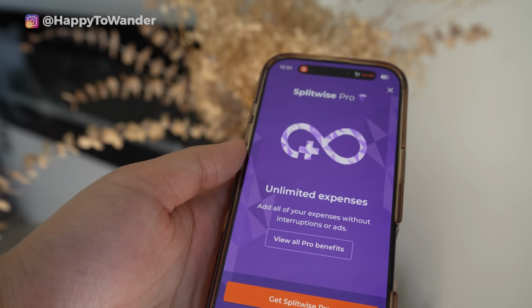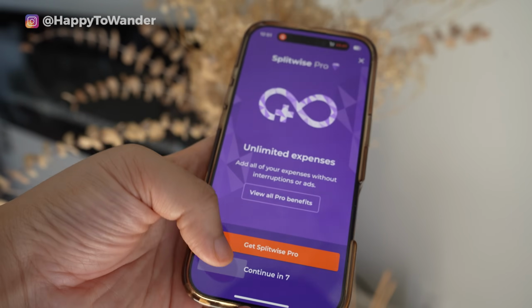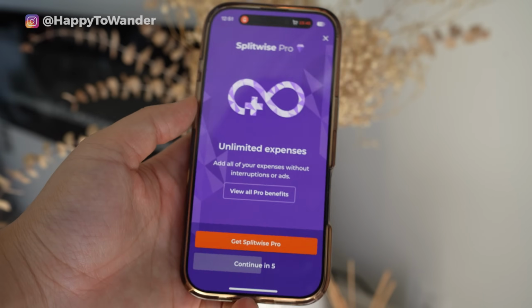So these days, you don't even have unlimited expenses, and so you can only input 4 expenses per day, which is not very much when you're traveling. And it also does some annoying things like make you wait out a countdown timer when you start adding more and more expenses throughout the day, which I'm obviously not a huge fan of.